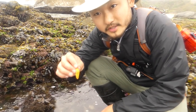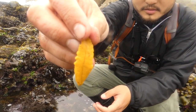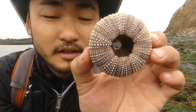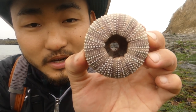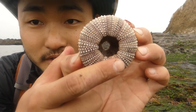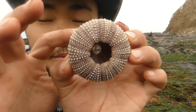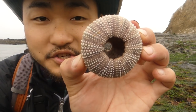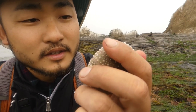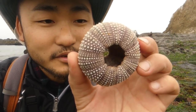So if you didn't know, all sea urchin have 5 pieces of these. Look at that. This one looks pretty good. So this is an empty sea urchin shell. And you can see here, like I was talking about, the 5 pieces. So, 1, 2, 3, 4, 5. You'll find the edible portions in each section, just like that. If you were some kind of crafty person, you can use this to make ornaments or some kind of decoration, I think.